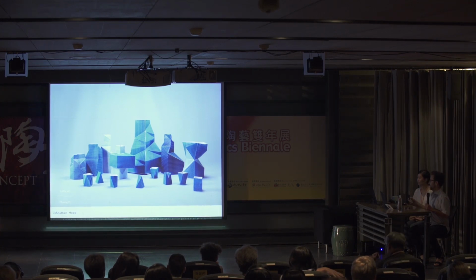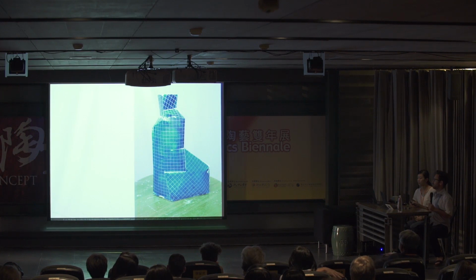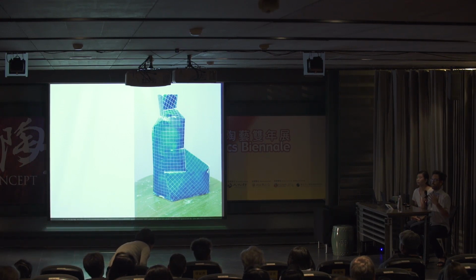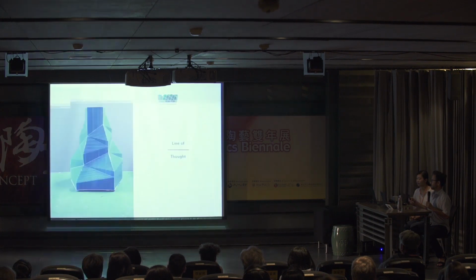So the way I was defining the project to myself while I was making it is to create a collaboration between the 3D software I was using to design and the ceramic material, trying to create a sort of common language between the two, and a common line of thought, in which they both think together in a way.